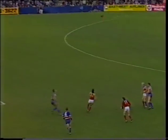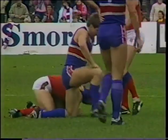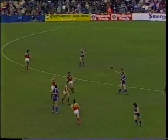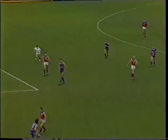Punched away by Jep. Goes to the ground. 32 is Mitchell for Fitzroy. He's tackled well by Jep. Oh, holding the ball, that was a bit severe, but free kick will go to Footscray at centre half-back, and the recipient is Tim Jep, who has done well across that half-back line for Footscray in the first 5 minutes of this match. Jep, a stopper for Footscray.